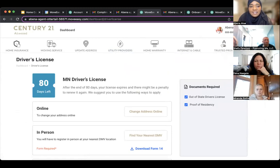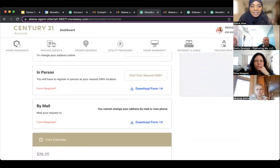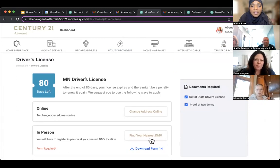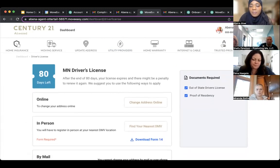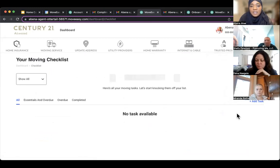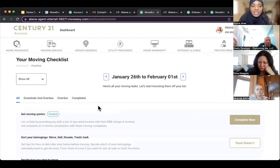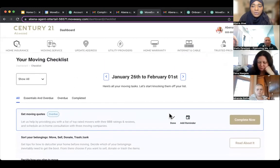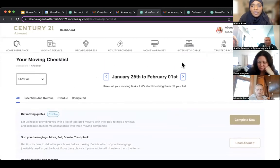Driver's license, can update it. It lets them know what the cost estimates should be. What they need to bring with them to get it done. So that's cool as well. And then they can reserve that storage unit, car shipping checklist. Here's the checklist as well. They can put tasks on their checklist to have those get done for their move. So that's pretty much the moving dashboard.